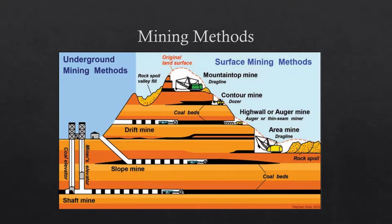Pre-industrial methods for mining coal in America were more surface or area mining. Since the resource wasn't commercialized and we didn't have the technology or need to delve deeper into coal beds, most people would work only with exposed coal seams. These might have been exposed through erosion, perhaps along a riverbed.